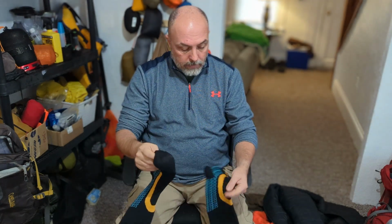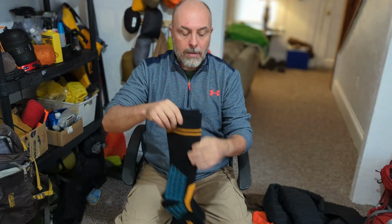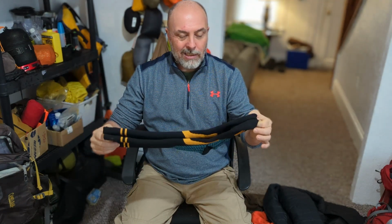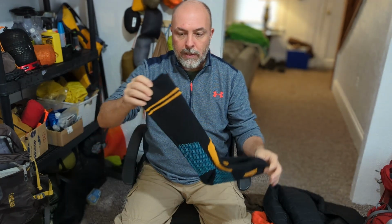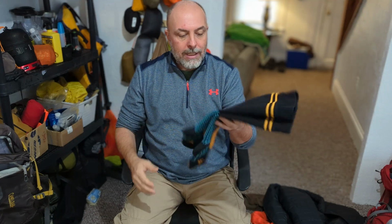To replace them, I got these. These are made by a company called Randy Sun. Probably you can get them under a million names on Amazon. They were like $36, I want to say, somewhere in there, less than $40. They are waterproof. They're neoprene. They're not lined. Those have a wool lining on the inside, which makes them really warm. These are not, but I'm going to see how they work out.